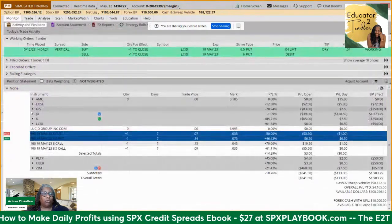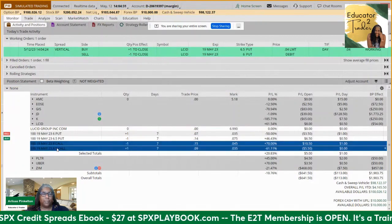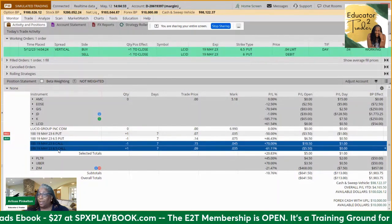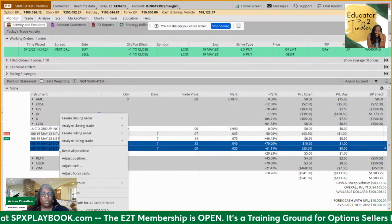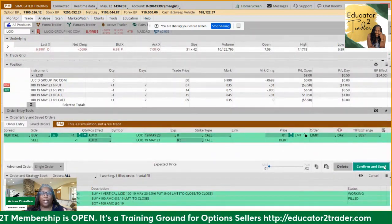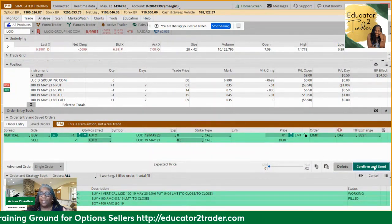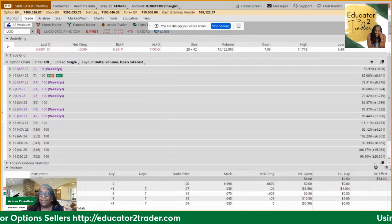So I put submit and send. Then we do the call credit spread side. It's worth $1. Confirm and send. There we go. So we'll put in the order to close that one as well.